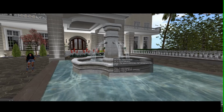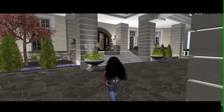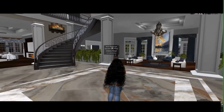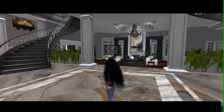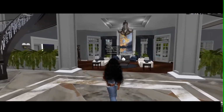All right, so let's get into this beautiful, beautiful, beautiful home. And yeah, let's go. A fountain, greenery, lighting, automatic doors with a doorbell. Oh! Oh, goodness. All right. So, this is the main foyer. Oh, my God. Oh, it's the most beautiful home.